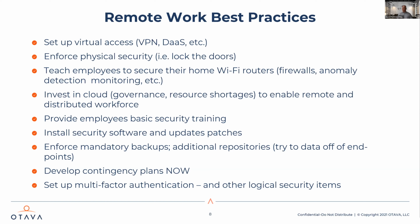As simple as that may seem, thinking, oh, I have that covered. Yes, we lock the door, but who has access to that door? So make sure you keep that in mind. And if you don't have anything sophisticated, a simple notepad on the door to log access in and out might help you or save you some downtime someday.